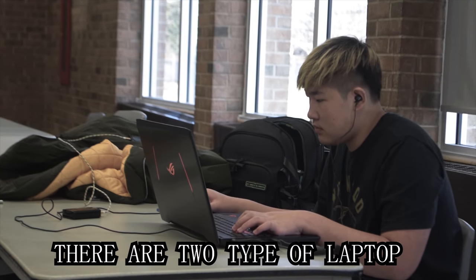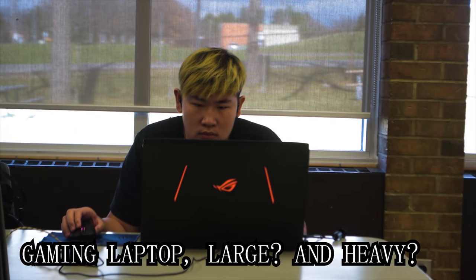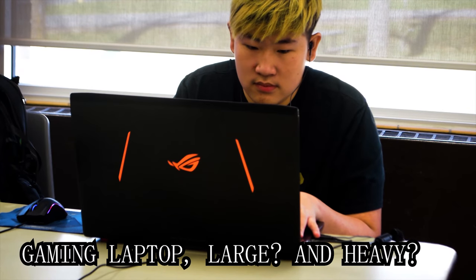There are two types of laptop: the Ultrabook, thin and light, and the gaming laptop, large and heavy. Stay tuned.